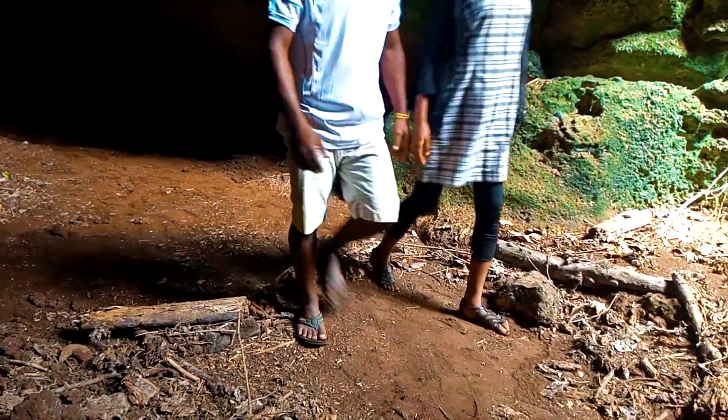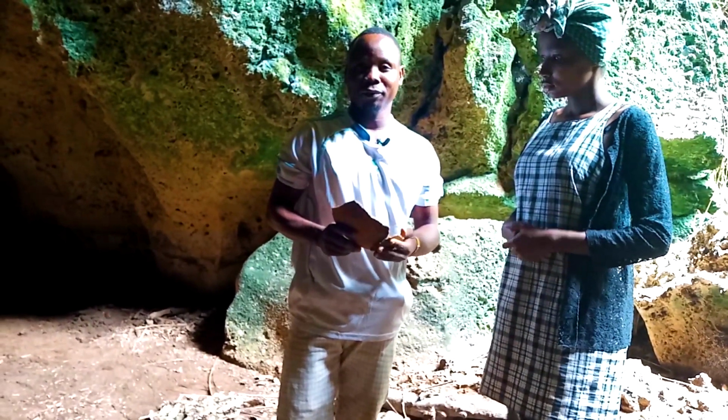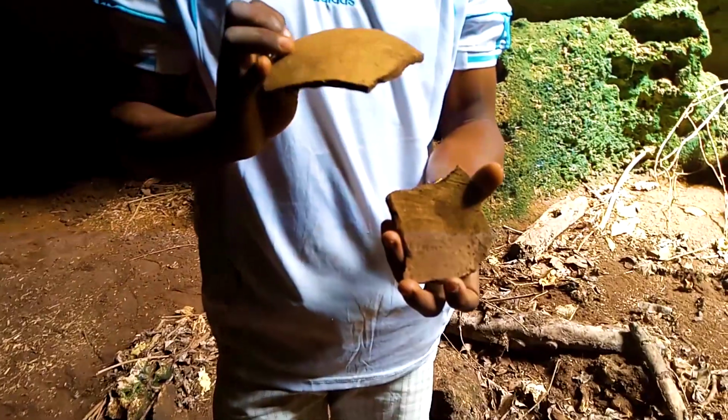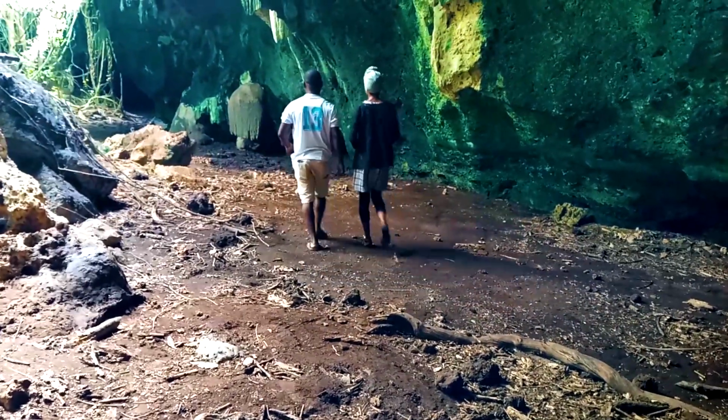This one over here, it's a root of a tree from above that has come inside the cave. And over here, he was telling me about this pot being old enough, like 100 years. And it was used for placing water, drinking water. Yeah, definitely water for drinking and just storing water for them.